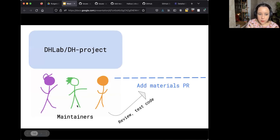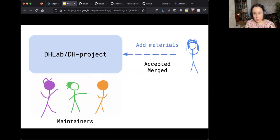So at this point, the maintainers in the upstream project are going to review and test the code on this branch. This is the branch that had a pull request to merge those changes into the main project so that they would be part of the main branch. This time, the maintainer's job is to review and test the code. They may ask for changes. They may ask for things to be done a certain way.